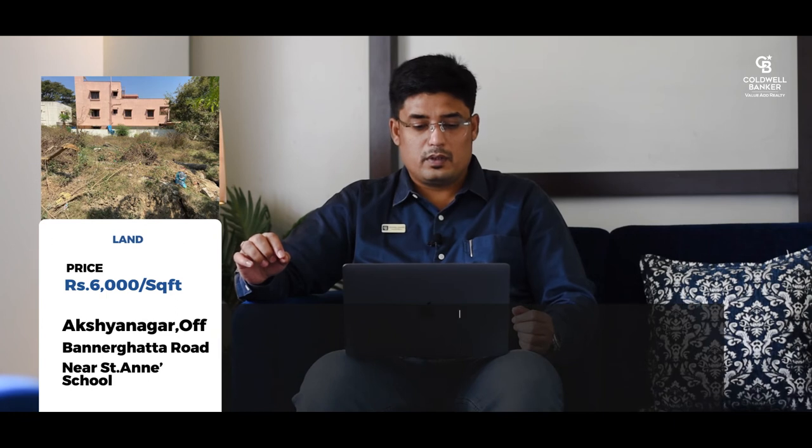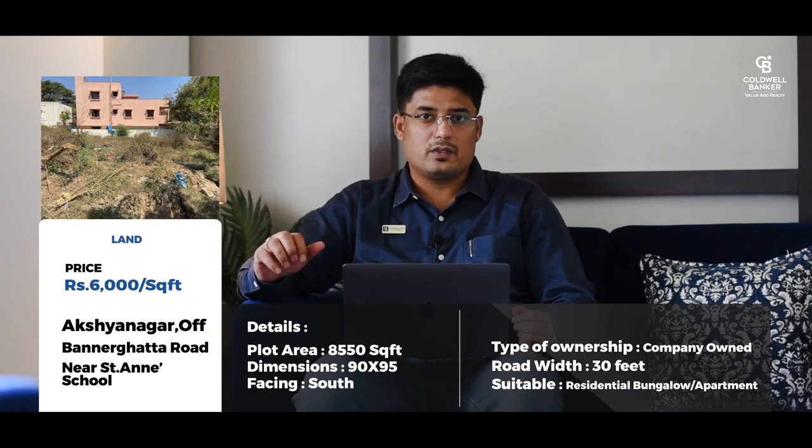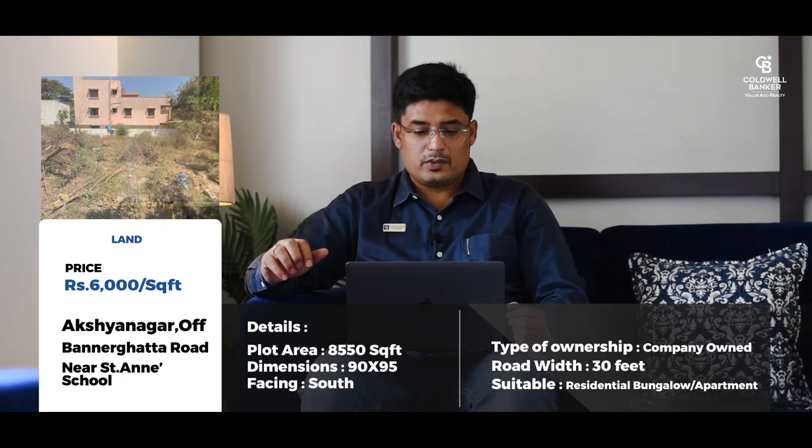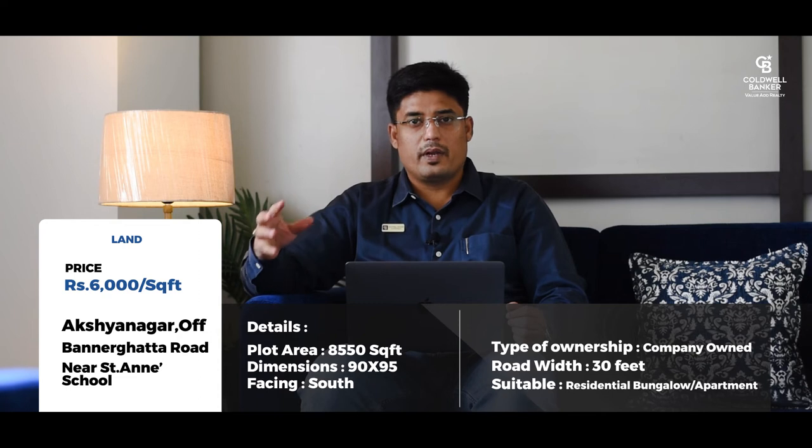So the next property what we have in this category is a property measuring 90 by 95, 8,550 square foot at Akshayanagar off Bannerghatta Road, very close to St. Anne's School. And this is available alongside a 30-foot road, so suitable for boutique apartment redevelopment or also for an independent house redevelopment, or also suitable for somebody who wants to invest and hold it for a certain period and resell it back in the market. This is available at a very reasonable price of ₹6,000 a square foot.